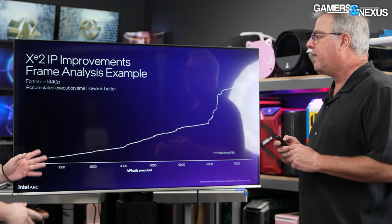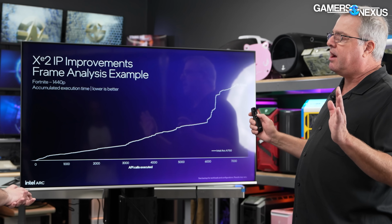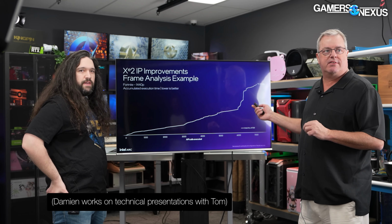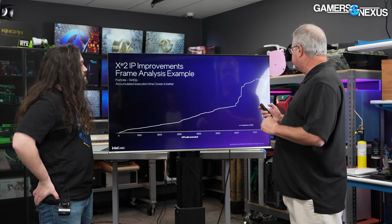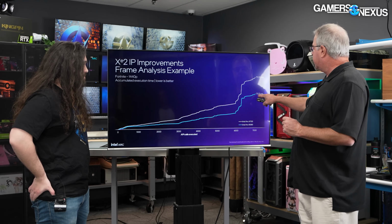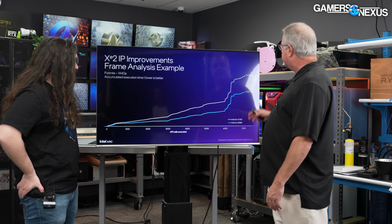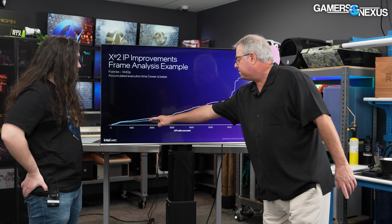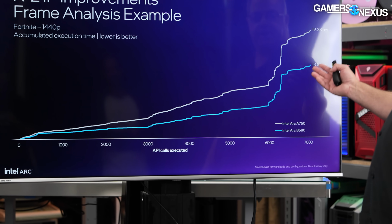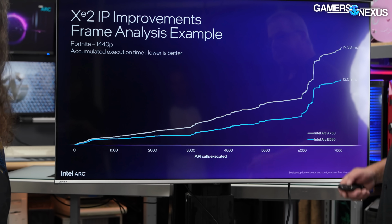This is an A750, stock spec, an Intel Arc A750. I think that is 20 cores. Dami, is that 20 Xe cores? 28 Xe cores, okay. And this is the new Battlemage G21 running at 13.01 with 20 Xe cores. So 28 and 20. You can see blue is lower than white, which is what you want, and it means it's faster. It's about 30% faster with fewer cores.